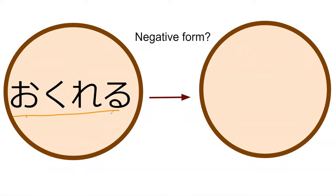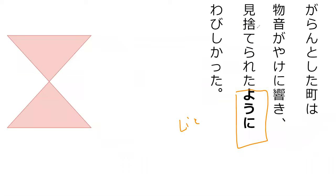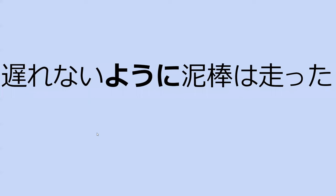What is the nai form of okureru, to be late? The nai form of okureru. This is a ru verb, so I drop the ru. Okurenai. Perfect. So you've seen in the past, yo ni, used for the purpose of basically meaning like, for example, 見捨てられたように侘しかった. Wretched, as if it had been abandoned. ように can have a second meaning. So the default meaning, which is where almost all of it could possibly mean, is the as if. And then there's a very specific meaning, which is going to show up over here.